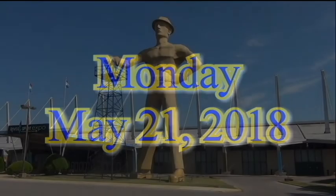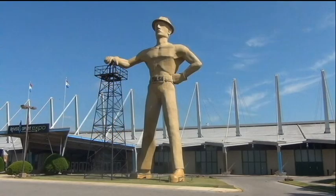Hello everyone. Carol and I made the short trip up Interstate 44 to Tulsa yesterday. Today is Monday, May 21st. We didn't have any plans this morning, so we decided to check out Tulsa. Since Tulsa was once called the oil capital of the world, we decided to find the Golden Oil Driller statue. This 75-foot tall, 4,300-pound tourist attraction leans on an oil derrick.